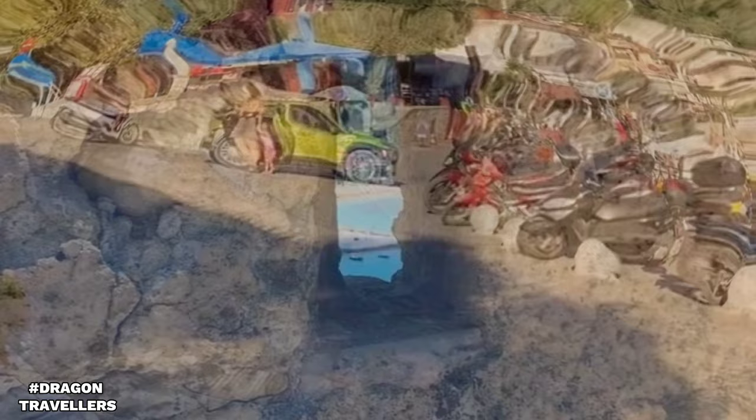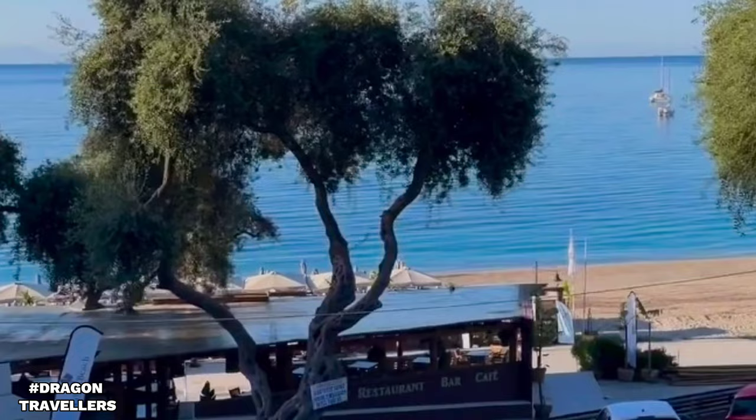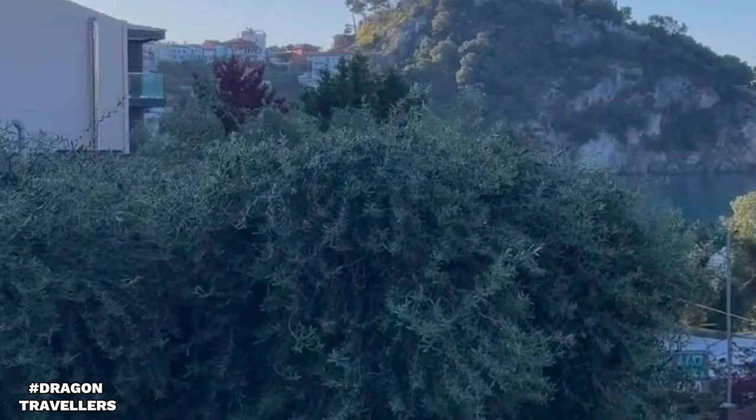First up, we have the Parga Castle, a Venetian fortress that dates back to the 14th century. It offers stunning views of the town and the surrounding area. Next, we have Valtos Beach, a beautiful stretch of sand and pebble that is perfect for swimming, sunbathing, and water sports. For a more secluded experience, head to Lyknos Beach or Sarakiniko Beach, which are just a short drive away.